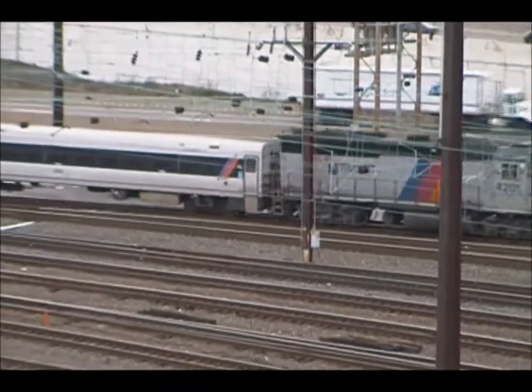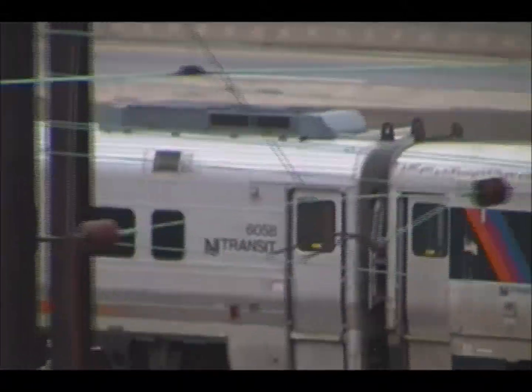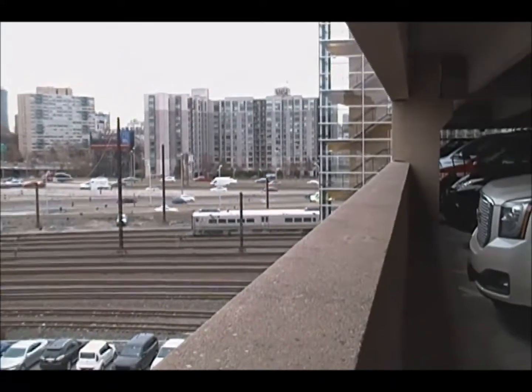So we got 4201, 4203. I think we may have one more. Yeah. We'll see what we get. That cab car is 6056, I think. 6058 actually. Yep, 6058 is the cab car. More action to come from 30th Street here. More to come.